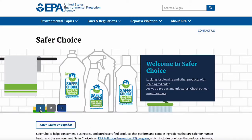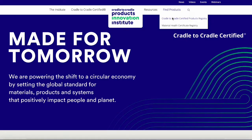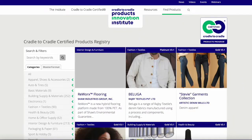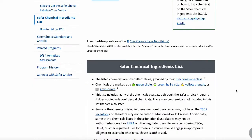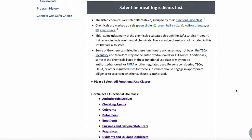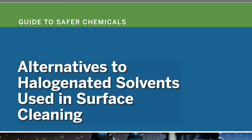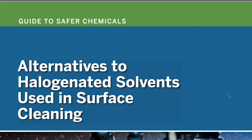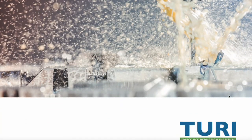Certain certifications assess all intentionally added ingredients in a product, such as EPA's Safer Choice and certain levels of Cradle-to-Cradle certified. The US EPA has a safer chemical ingredients list specific to solvents. Additional resources can be helpful. Turi's Guide to help you find safer alternatives to halogenated solvents used in surface cleaning applications is a great example.